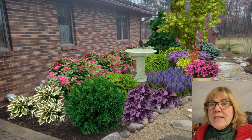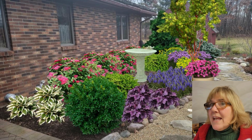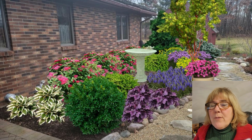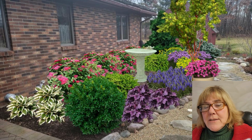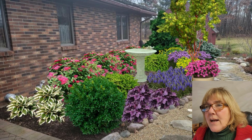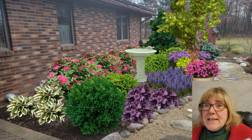Now you can see in this picture, I did put a bird bath in the middle of the bed where the U is. That's the one thing I'm still not 100% decided on. Do I want a bird bath? Do I want a fountain? Do I want a statue? Do I want to put another shrub or perennial or something else there, or a pot? I don't know. That one, I'm going to let that kind of just think about over the winter to decide what it is that I want to do there.